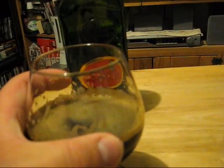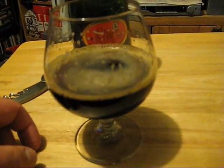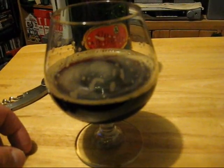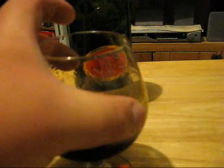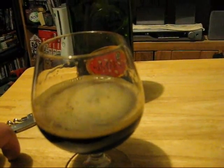So yeah, but this is quite excellent. I like it. It's not blowing me away, but I really like it. And it's just really cool to be able to try something that I normally wouldn't be able to get my hands on anyway. So again, thanks Woodsy33, and we'll be getting to the other two beers in short order.